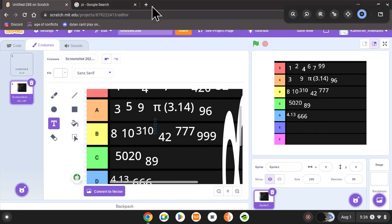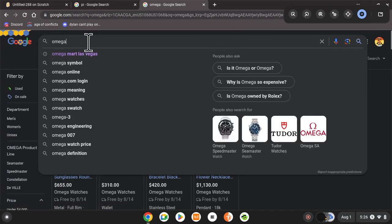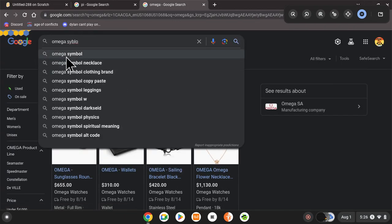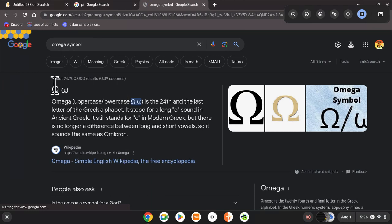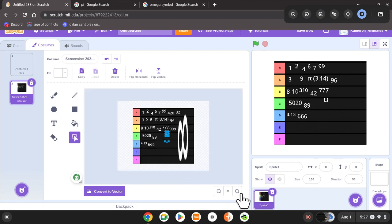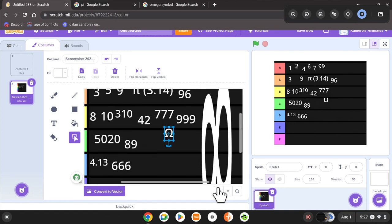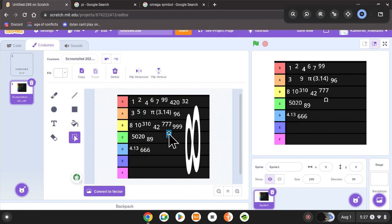Okay, so first of all, we got Omega. I don't care about buying sunglasses. I just want Omega. Omega is a pretty cool number, if you ask me. And just like infinity, apparently it's bigger than infinity, and that means it's going in the next tier list I'm doing.